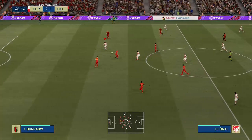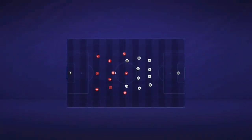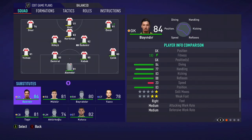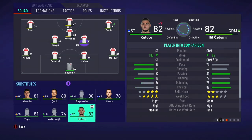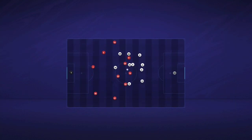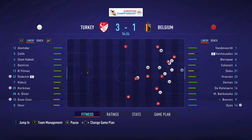Couldn't keep it. Oh, good vision. Might really be able to trouble them here. There it is! It's two to the good now, and that gives them a buffer. Charles de Ketelaere. Van Hoosden with it. Danger here as he runs at them.